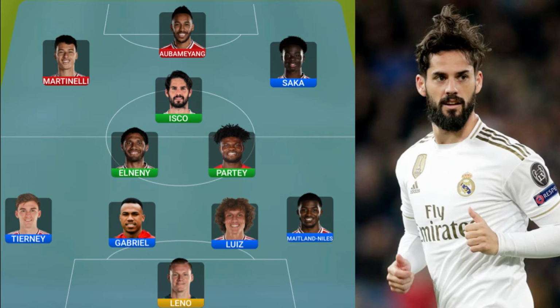And with the front four, we are going to go with Martinelli, Aubameyang and Saka on the right hand side, because Saka has been playing on the right a lot. But in this formation, Isco, I'm going to deploy as a number 10, just as your box standard number 10. And I think he does play well in a number 10, and on Transfermarkt he is listed as a CAM, and I think the role of a CAM is getting very vague now in football. But I think Arsenal are just used to playing with that standard number 10, and I think we are struggling to move away from it.